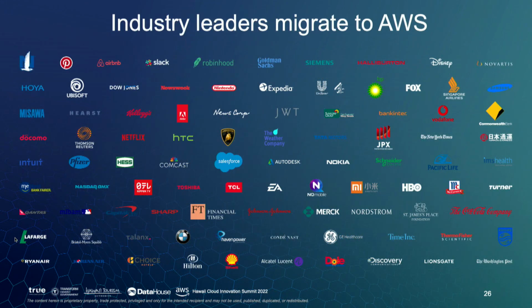Industry leaders like Adobe, Capital One, Intuit, Netflix, Salesforce, Expedia, Pfizer, and many more, as well as governments, have migrated and modernized on cloud. They have migrated some of their strategic workloads as well, and so can you.